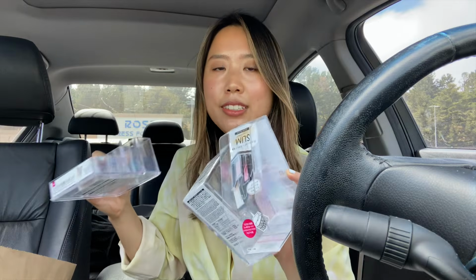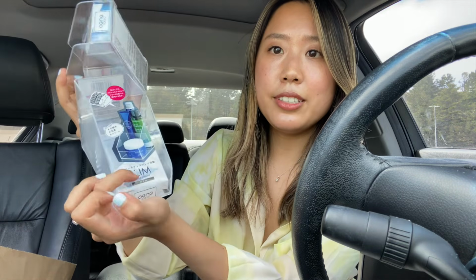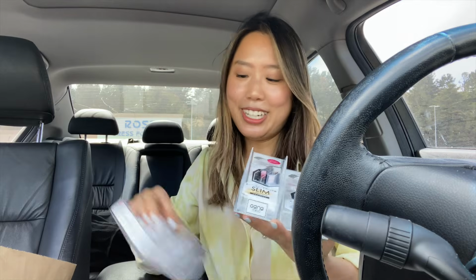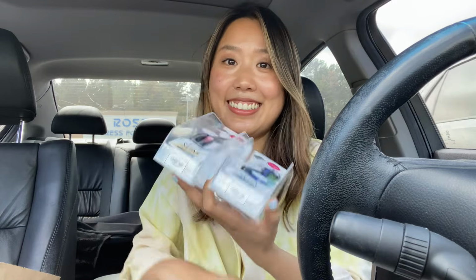I have bigger palettes that are just kind of stacked on top of each other, and I was so happy to find these ones where you can hold little palettes in there, and also this one can hold your face cream and more skin and beauty products. So definitely going to organize all of my makeup tonight when I get home. I showed you this one while I was shopping, but I found these on my way out and I was like, oh, I have to get these. So yeah, that is it.